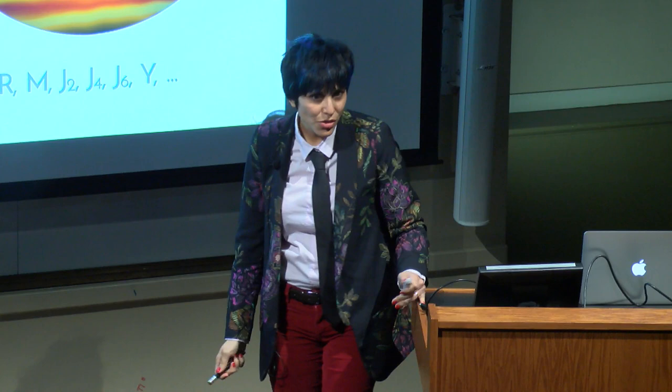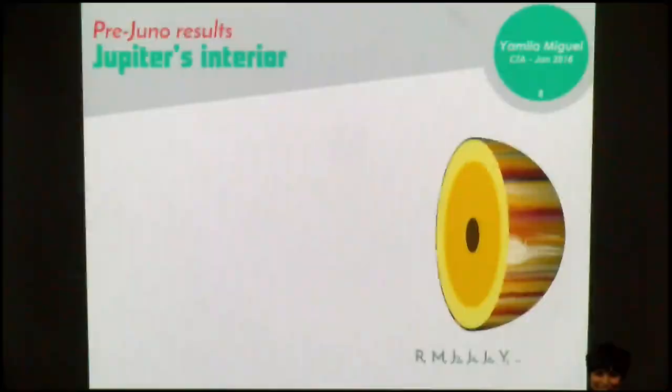And Jupiter looks more or less like this in the classical models. So we use all these, the abundances in the atmosphere and the gravitational moments, to build how the heavy elements are distributed in the interior, and to try to understand more the amount of heavy elements and if the planet has a core or not.